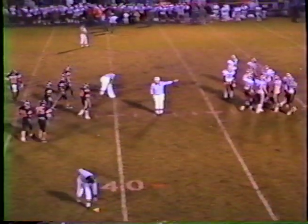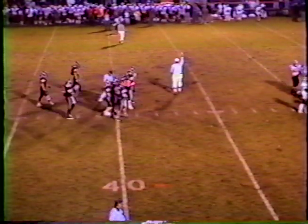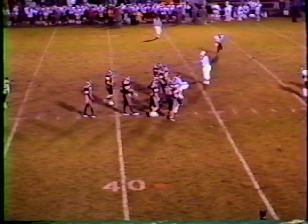7:25 to play in the ball game. A 6-point Wildcat lead, 18-12. The Dragons got on the board first with 10:05 to play in the first quarter, a 14-yard touchdown pass from Scotty Herrell to Brennan Jones. The Wildcats answered with a 26-yard touchdown run by Shaun Bohanan. The kick was good, and Oak Ridge led 7-6.